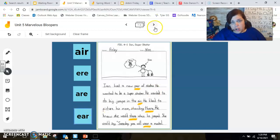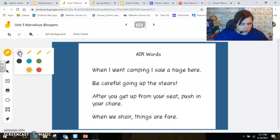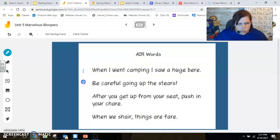So your teacher, if you're at school, is going to give you some sentences. And if you're not at school and you're with me, you're just going to use this on the board, but you're going to need a whiteboard and a marker. There is some fixing for you to do. These are air words. And there's 4 sentences. I'm going to go ahead and number those really quickly. Now, my writing usually on the board is terrible, but just so that you can see each one, there's 1, 2, 3, 4.